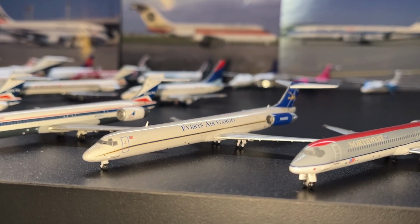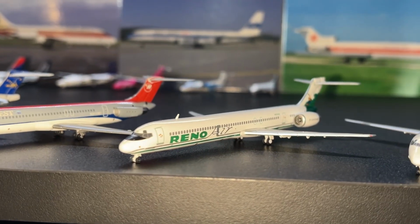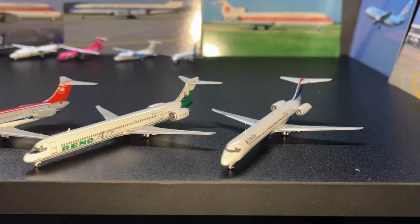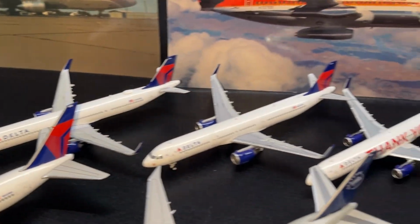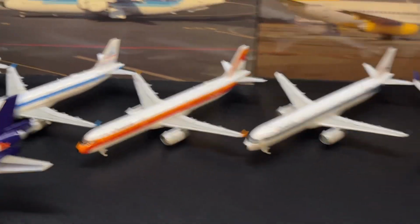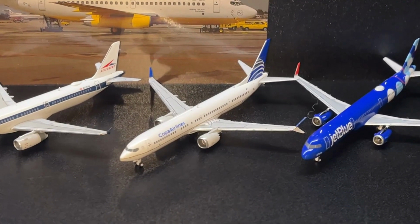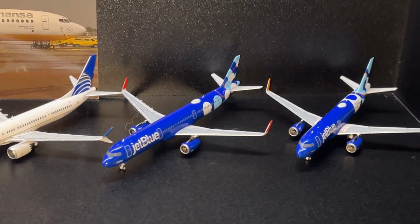Everett Air Cargo MD-80. Northwest MD-82 Bowling Shoe by Dragon Wings. Reno Air MD-90 by Gemini, and Delta MD-88 by Gemini, Delta Font Livery. These two are my newest acquisitions as I make this video. Moving on down, we've got a Delta A321neo by Gemini, A321 second release by Gemini, Thank You A321 by NG. We have the Piedmont, PSA, and Allegheny retros. All these are Gemini.